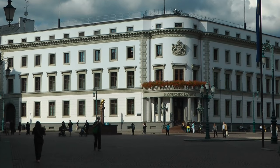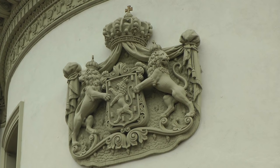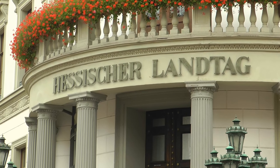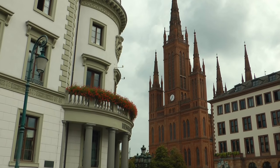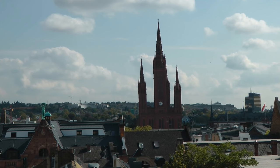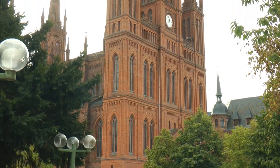The real palace was built in the 1830s as a residence for the Dukes of Nassau, and is now part of a complex that houses the Hessian State Assembly. The Market Church was also built around that time, and is still the tallest building in the city. The West Tower rises 88 metres above the marketplace.